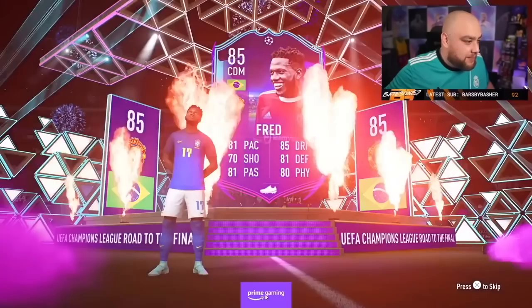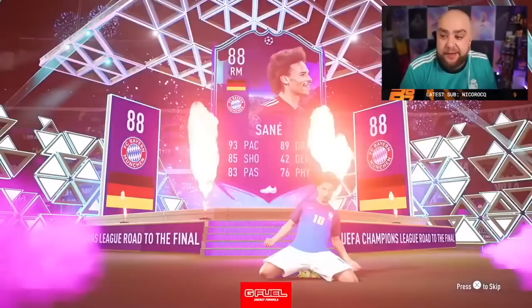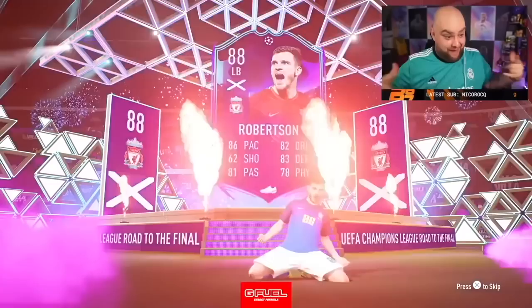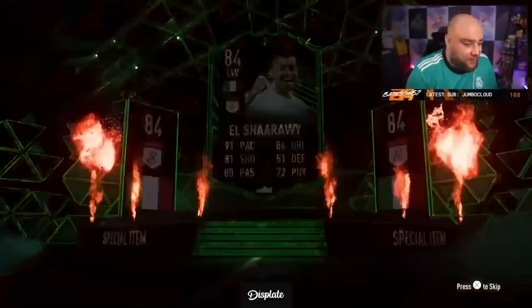Oh no, I'm Werner. I'm Tielemans. Bloody hell! Oh my days! What the hell is this? El Shaarawy, nice. Guys, I'm gonna put that in the video as well. Look at that, guys, El Shaarawy. As soon as we start opening normal packs, we get an El Shaarawy. What a boost.